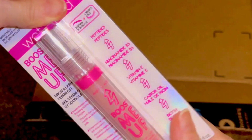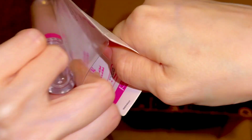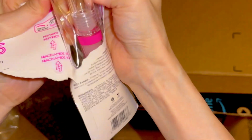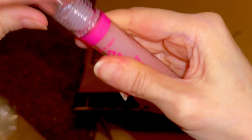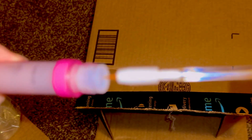And then I bought this Wet n Wild Boost Me Up. It's like a lash serum to make your eyelashes grow thicker and longer. So I bought this because you know me, I'm a very natural girl. And I don't like lacking in the aesthetic department. So just to keep up with all that makeup I've been putting on for you guys. Damage control. Boom. That's my damage control. It smells like makeup. It's cute.